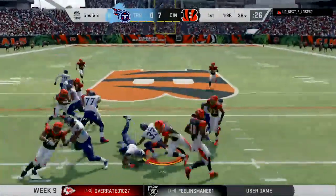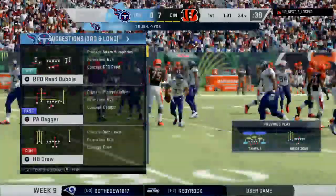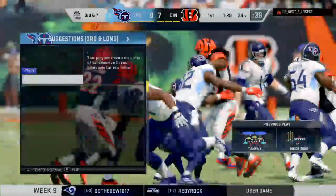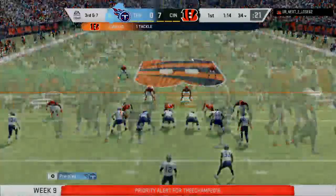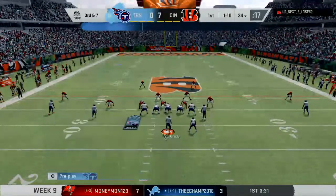Now a carry for the shifty Dion Lewis. And he is met quickly in the backfield. Down he goes, folded like a lawn chair. He'll wind up losing a yard on the play, and just like that, it's 3rd down.